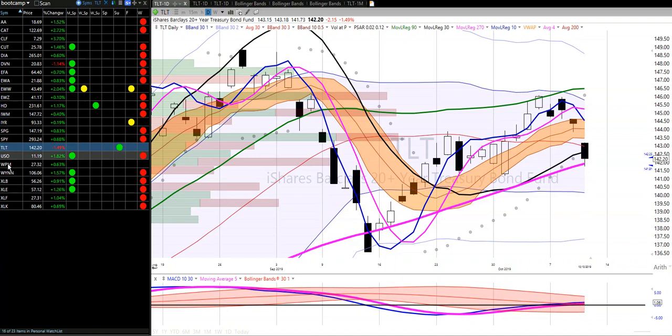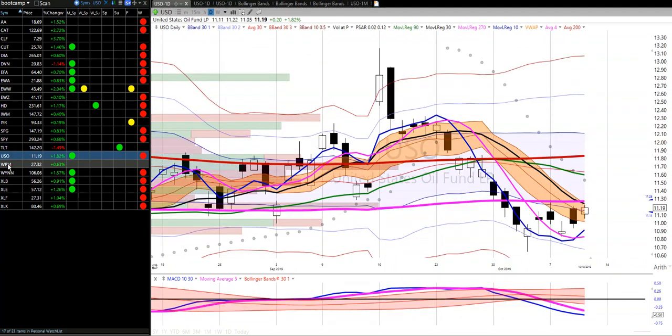Oil. No open position. Seems to have bottomed. RL10 is rolling up, has crossed over its 4-period moving average, the baby dragon, getting ready to cross over the dragon itself, but it's still in the winter. There's the 200, there's the Bollinger Band mean, there's Z1, so we need a strategy for energy and oil.